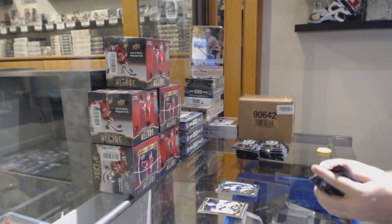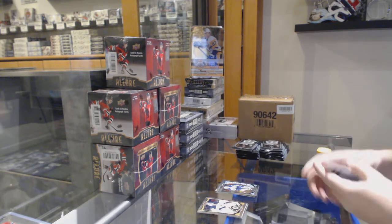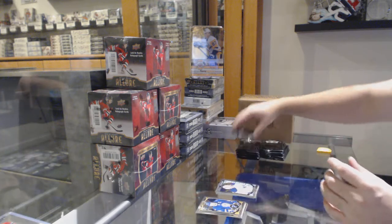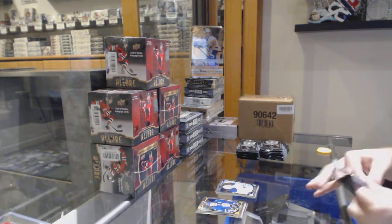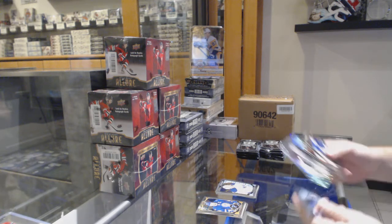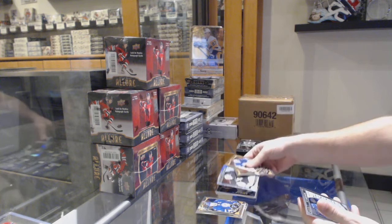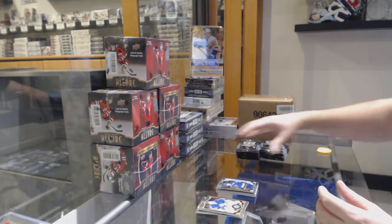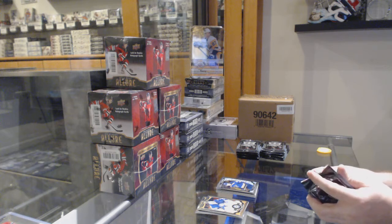Nikolai Ehlers for the Winnipeg Jets, Smarty rookie. Retro of Mike Bossy for the Islanders. And we've got for the Boston Bruins, marquee rookie of Linus Ullmark. Tracks rookie of Matt Murray for the Penguins. Pareko for the St. Louis Blues, marquee rookie.